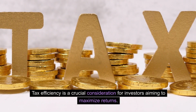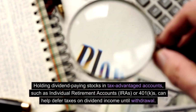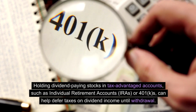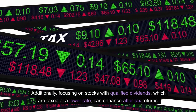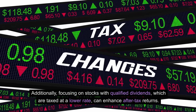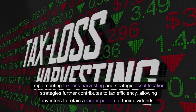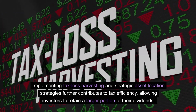Tax-efficient investing. Tax efficiency is a crucial consideration for investors aiming to maximize returns. Holding dividend-paying stocks in tax-advantaged accounts, such as individual retirement accounts, IRAs, or 401ks, can help defer taxes on dividend income until withdrawal. Additionally, focusing on stocks with qualified dividends, which are taxed at a lower rate, can enhance after-tax returns. Implementing tax loss harvesting and strategic asset location strategies further contributes to tax efficiency, allowing investors to retain a larger portion of their dividends.